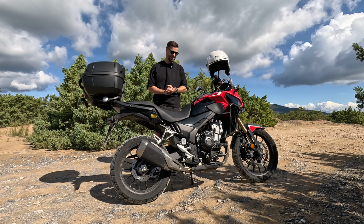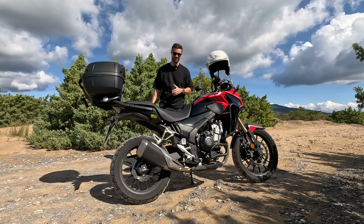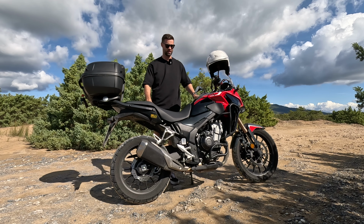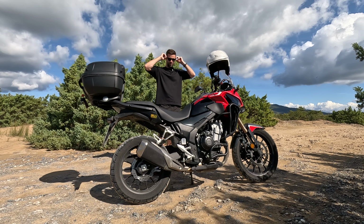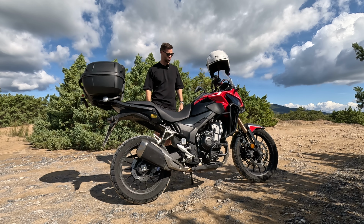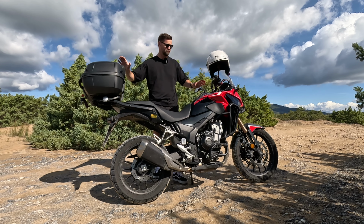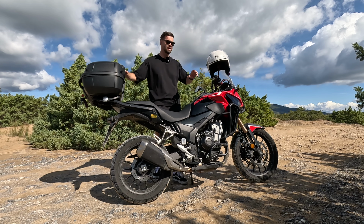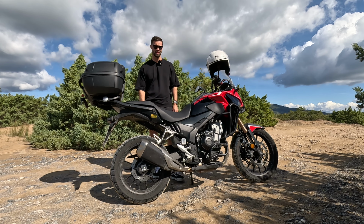But whilst I'm here, I did actually want to do a bike review. I've been riding this bike for 4 or 5 days now, the Honda CB500X. What do I think of this bike? What are my thoughts on this bike? If I'm honest, I bloody love it. I think it's great. I think it's such a good bike. If you are in the market, 5 grand, dual sport bike, happy just going around the UK, going around Europe, want to do some long mileage, this is a brilliant bike, an absolutely brilliant bike.